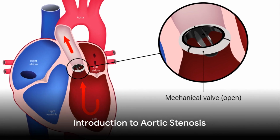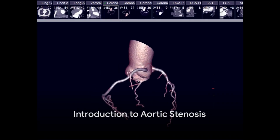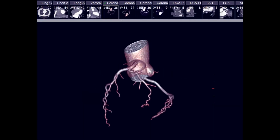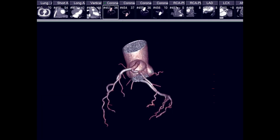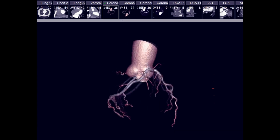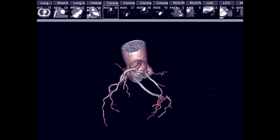Ever wondered why the aortic heart valve sometimes narrows and causes a condition known as aortic stenosis? This intriguing question leads us into an exploration of the causes and pathophysiology of aortic heart valve stenosis.